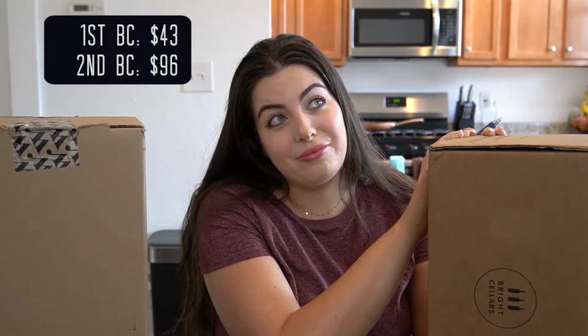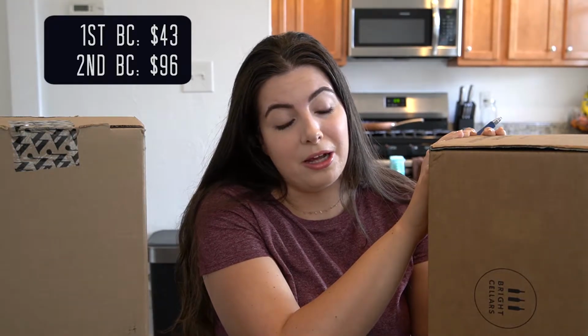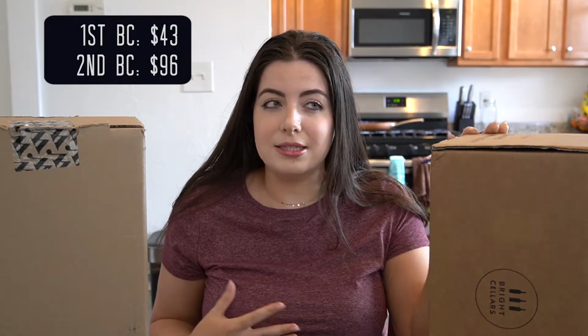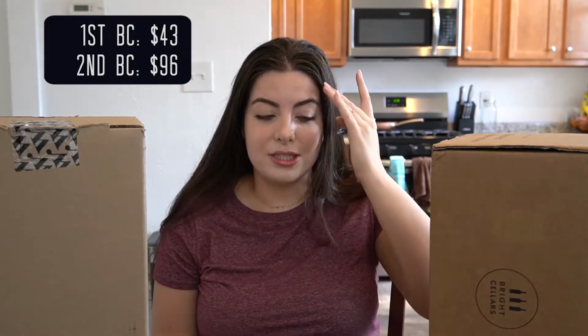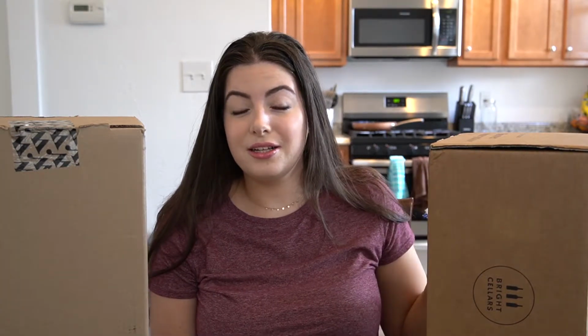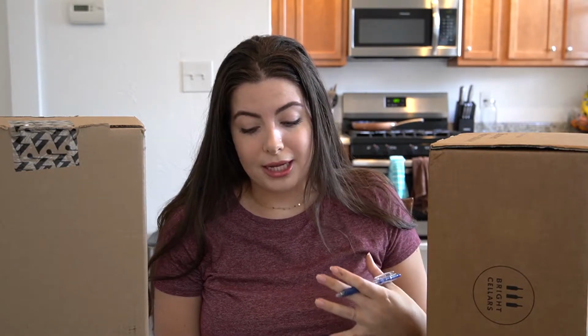So I kind of cried when I saw that email. But I can expect a bit of a surcharge for the convenience of them picking the wines for me based on my taste, shipping them to my doorstep. So I can definitely accept a higher price, but $96 for 4 bottles is kind of crazy for me. A little bit of a steep price.